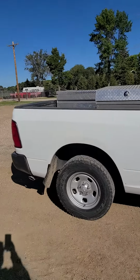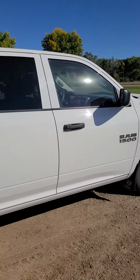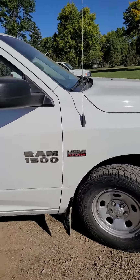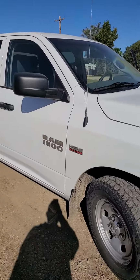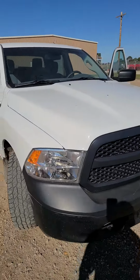Hi, it's Ben Meyer, Meyer Auction Service, showing you a 2014 Dodge Ram half-ton four-wheel drive. This is owned by Dakota Energy right here in Huron. It's a surplus vehicle. We're going to sell it in our online-only auction. I think October 19th is the date.